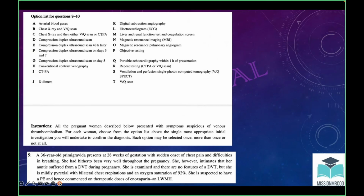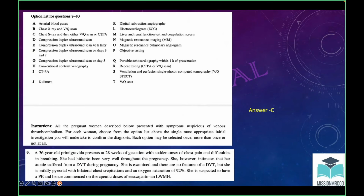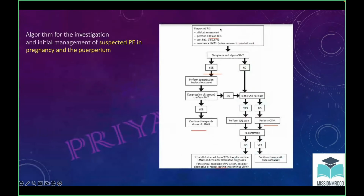C. Yes, C. Why C? This is the answer. So whenever there is a PE suspicion, first the chest X-ray is done. Depending on whether the chest X-ray is normal or abnormal, VQ scan or CTPA would be done.